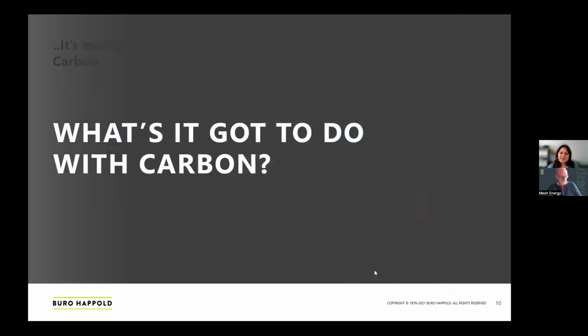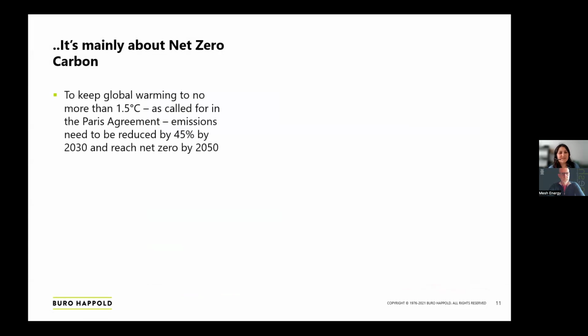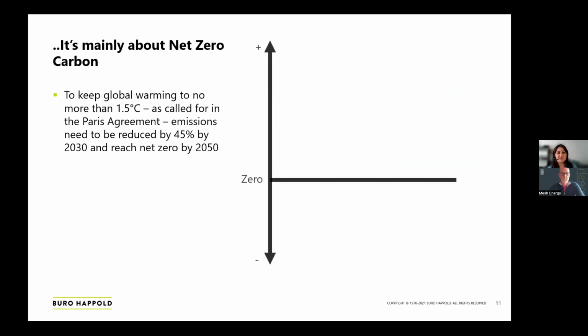So what's carbon got to do with it? A lot of what I've mentioned about the climate emergency is about net zero carbon. And a quick definition of net zero carbon. To keep global warming to no more than 1.5 degrees C, as called for in the Paris Agreement, which is the agreement supported by countries all over the world as a limit for our carbon emissions to stave off climate catastrophe, emissions need to be reduced by 45% by 2030 and reach net zero by 2050.